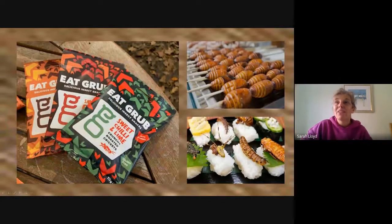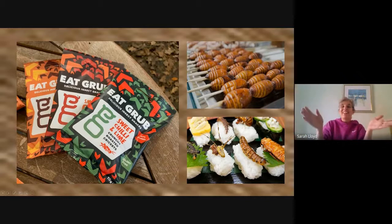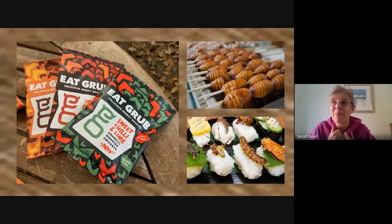They can be produced in a carbon light way, in a sustainable way, and they're very nutritious. I'm just going to pause there for a second, and I just want to get your initial reaction to eating insects. So I'm going to delve into this in a bit more detail, but I want you to think, if faced with one of these menu choices, the eat, grub, snack, do they particularly appeal to you? How do you feel about eating the things that are on the screen now? Put in the chat what those make you think of.